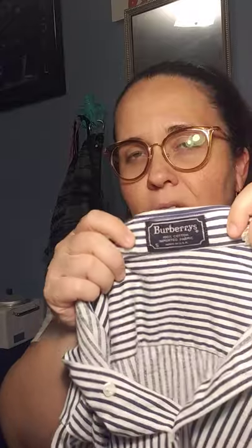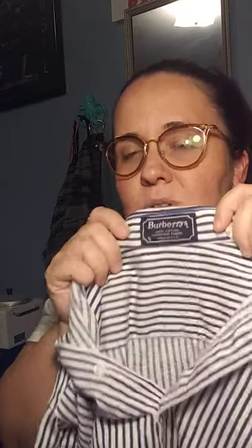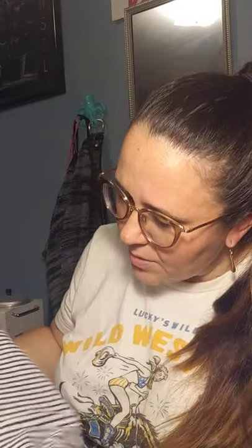Now, the thing that concerns me is the quality is there. The tag looks right. I'm just used to that little horse and rider on the tag. But I do think this is 100% legit. So I'm going to do a little more research. Because it's vintage, because it's Burberry, there is a little stain on it, but I think I can get it out. I can't even see the stain right now. But I know it's in the front somewhere.